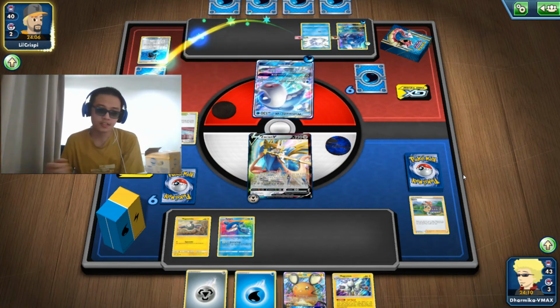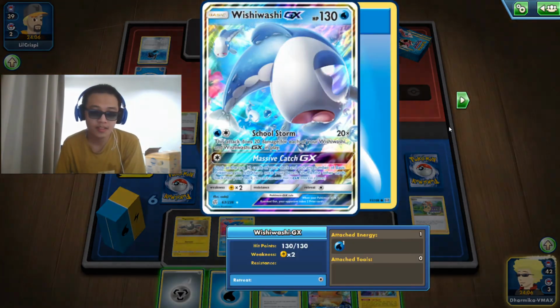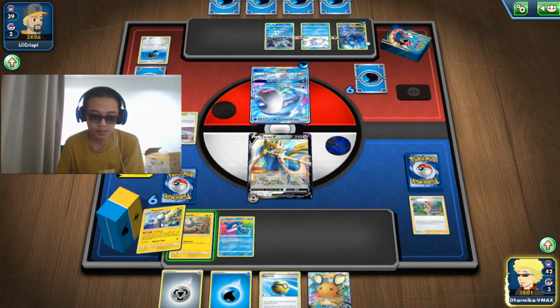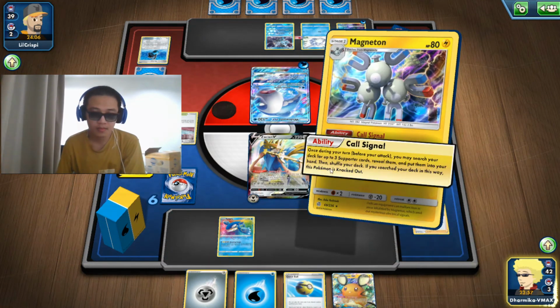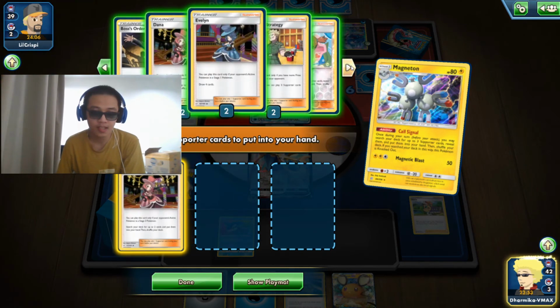Massive catch. Oh my goodness. Any basic Pokemon. Let's not get carried away with that. Let's just continue. We can actually knock out that thing if we can catch a steel energy, a metal energy.